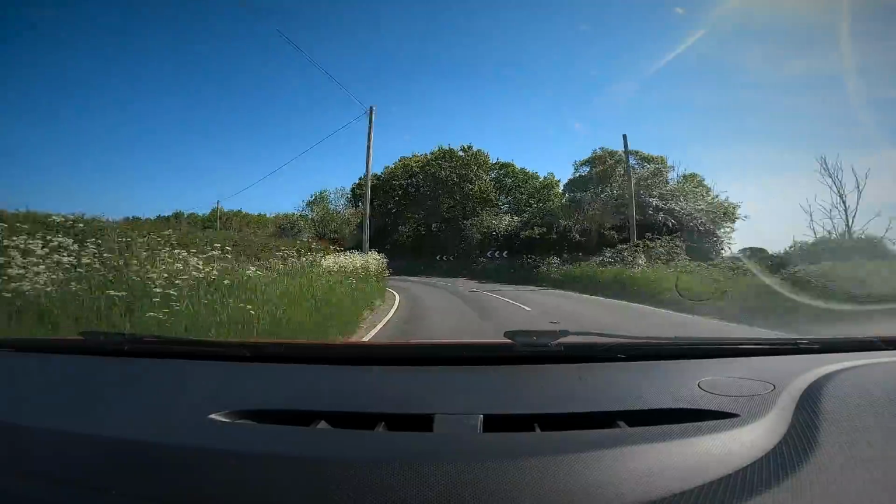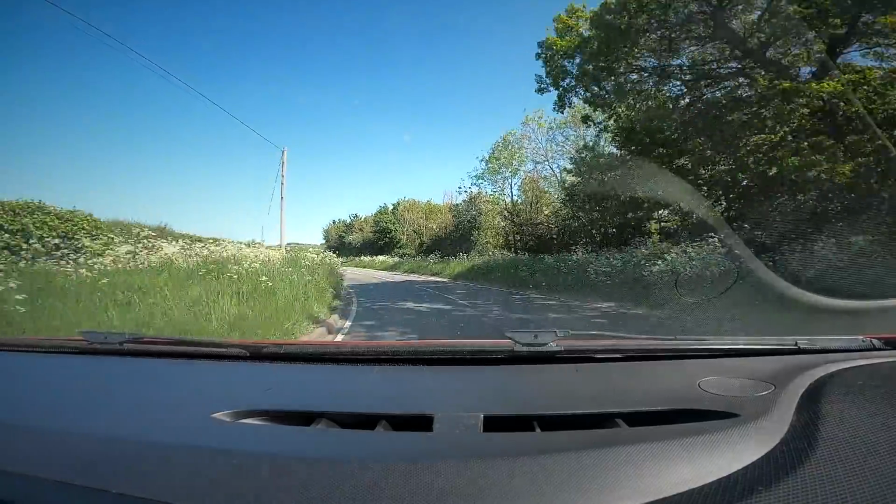This gearbox feels amazing. It's even got a little burble as it goes up the gears. Like, not many cars do that, do they? Listen. Drop down. We're currently in auto mode, by the way. Just done a little rev match as it dropped there as well.